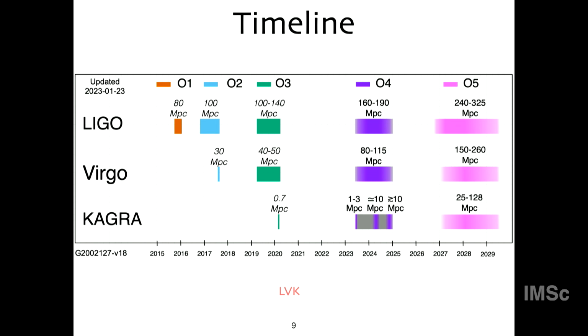Of course, this is subject to many other things. For example, COVID delayed the operations significantly, or cut the runs short. But nevertheless, this is our optimistic timeline for these observations. So we just finished what we call the third observing run, or O3, and now we move to the next observing run, O4, which was supposed to start around March this year, but it's been delayed for a couple of months. Likely it will start in May for sure.